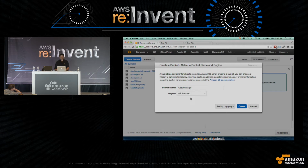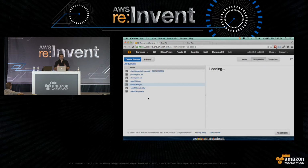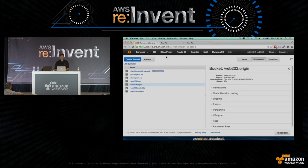I'm going to put this bucket in a region. We'll use US Standard. So this is going to control where the objects are stored. It's just the objects will be stored in one place on the globe. And I'll click create. All right, so we have the container, the bucket, where we're going to store the site.